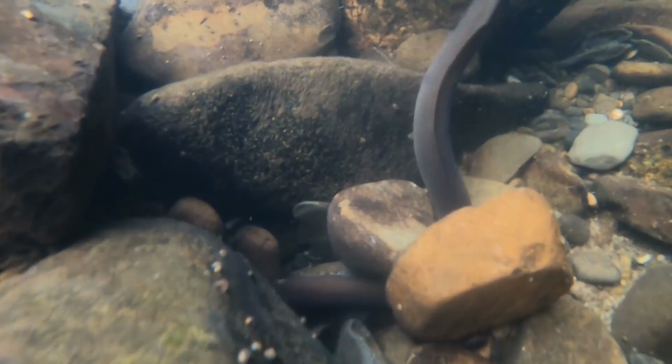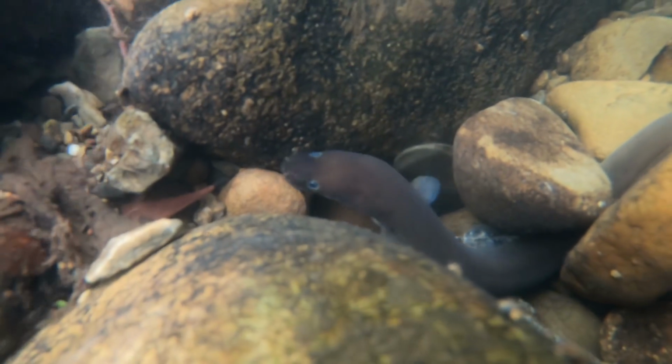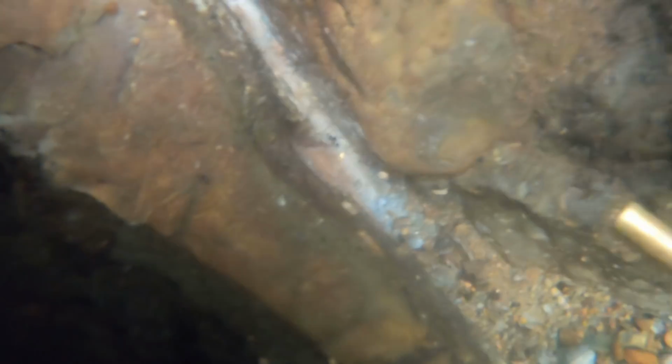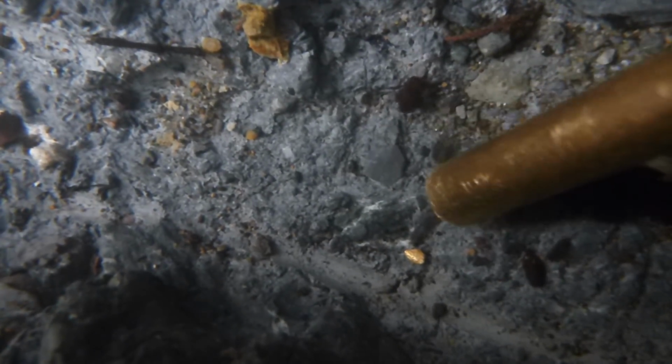I always love watching these curious little eels, and I think they enjoy watching me to see what sort of gold I find. It was piece after piece. There were no big nuggets, but all this gold will start to add up.